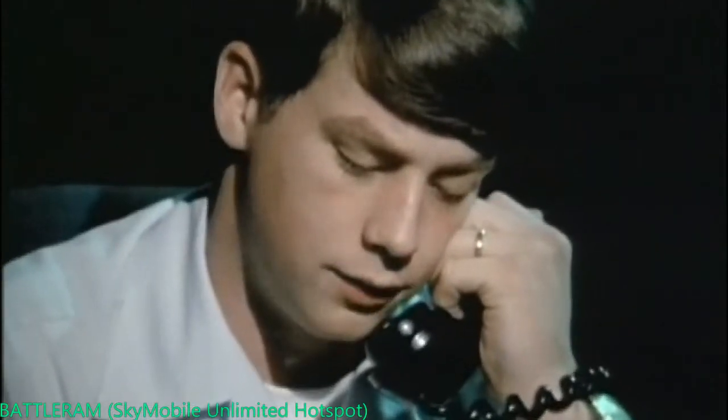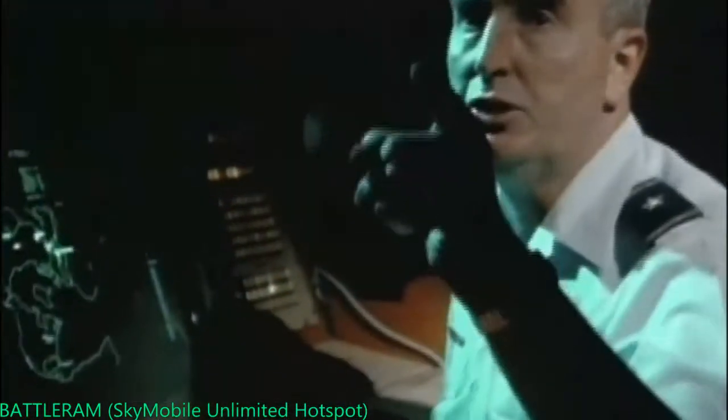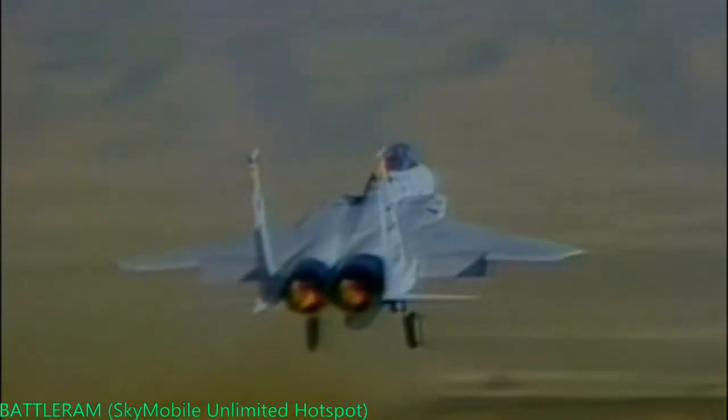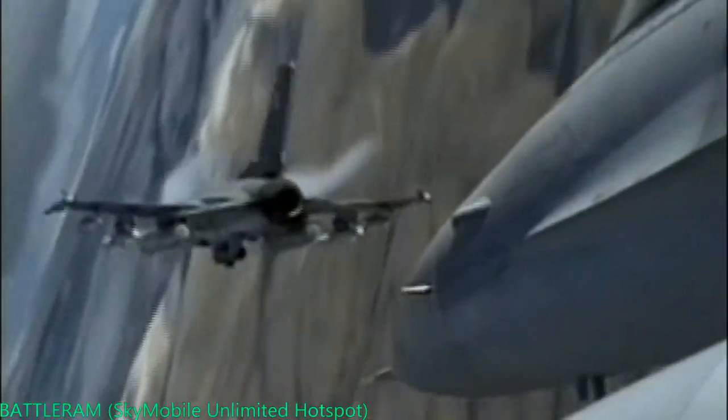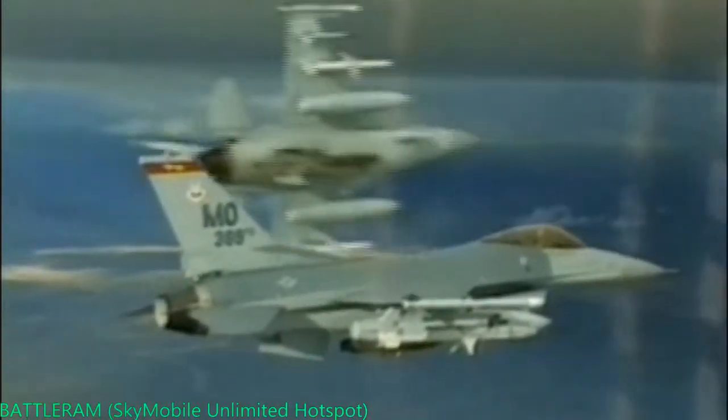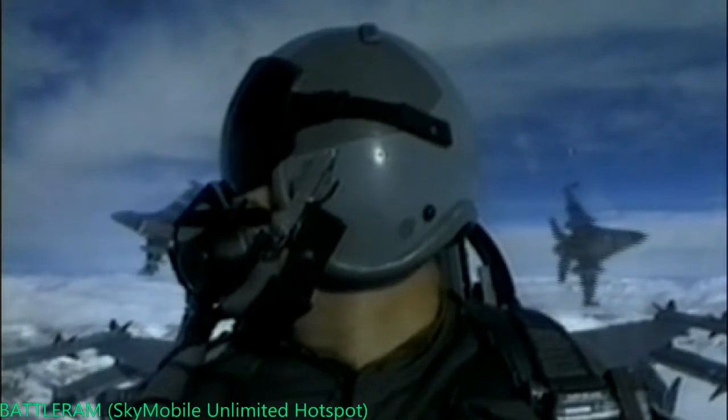NORAD's primary task is to alert higher command authorities and supervise the defensive operations of U.S. and Canadian fighters. The most important U.S. fighters associated with NORAD operations are the F-15 Eagle twin-engined air superiority fighter, originally from the McDonnell Douglas Company, and the F-16 Fighting Falcon single-engined air combat fighter, originally from the General Dynamics Company.